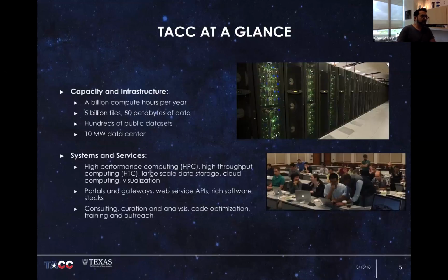So what we do is about 1 billion compute hours per year, approximately 5 billion files and 50 petabytes of data stored at our systems here. We have hundreds of public data sets, and we have a giant 10 megawatt data center as well.